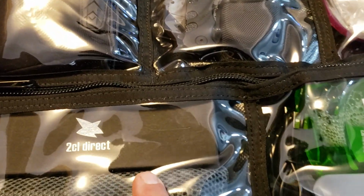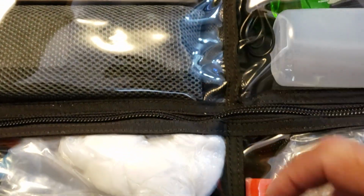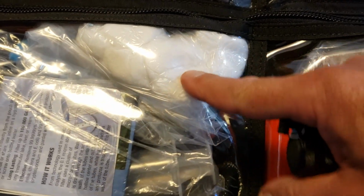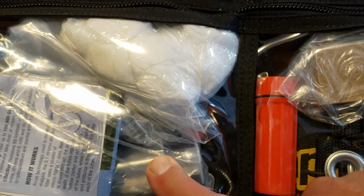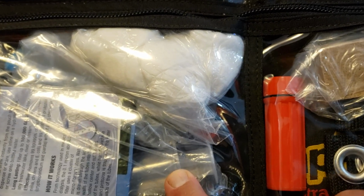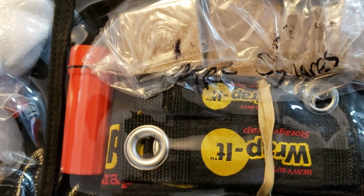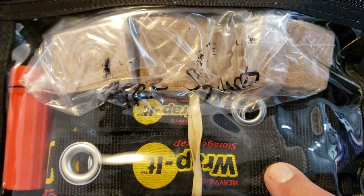This next unit here, I have a pen in there, and in here is my fire starter cotton balls that I use. I have my Sawyer water filter. I have some water tablets right here. You can see the tablet bottle right there. I have some waterproof matches. These are other cool things.